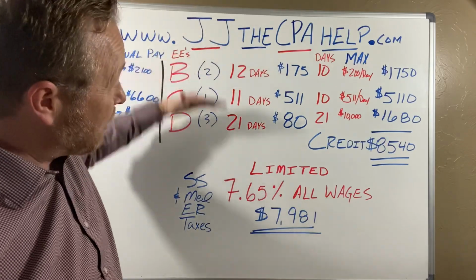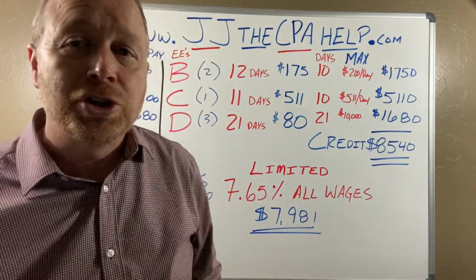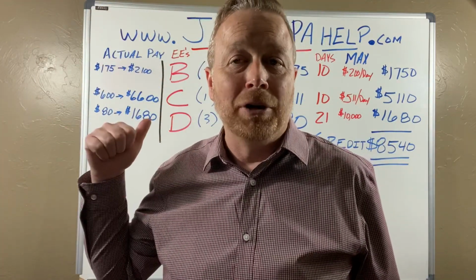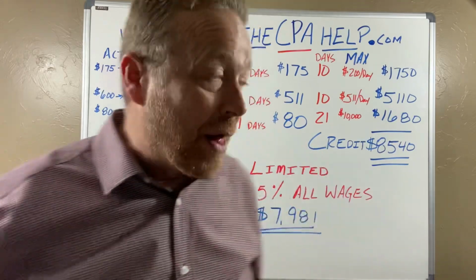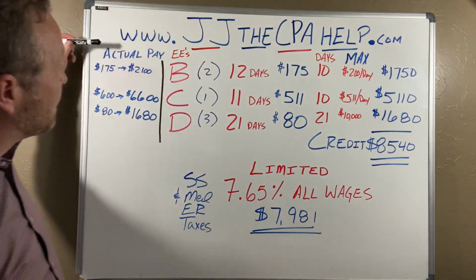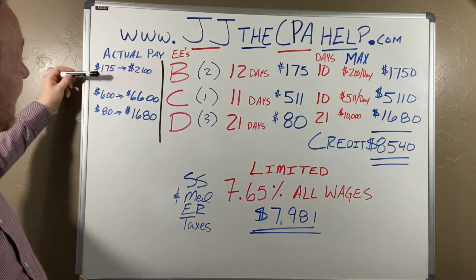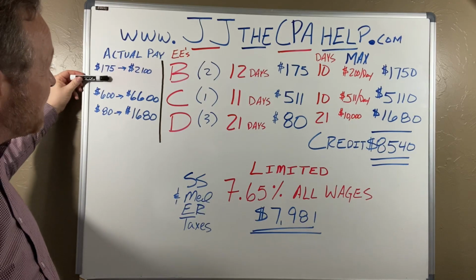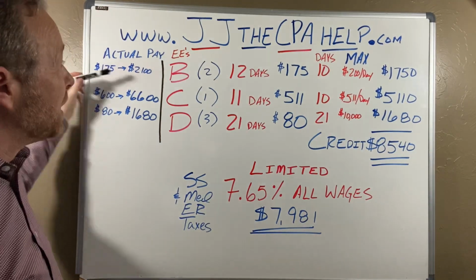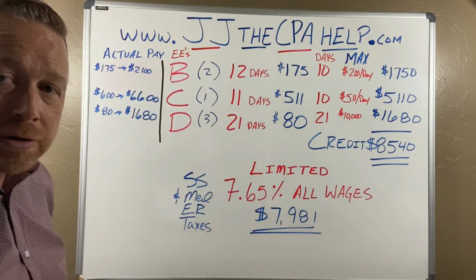But we've got 3 employees, so this is trying to be more of a real life situation. Again, on my worksheet, I give you more details that help you follow along. I've got enough up here for at least for me to follow along. But on this, we're going to go through. So the actual pay for employee B is $175 a day. So the employer, if this person is out for 12 days, the employer will have paid them $2,100.